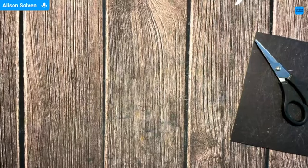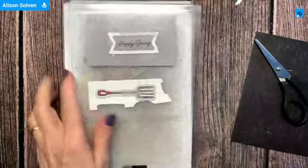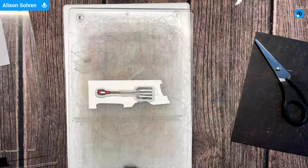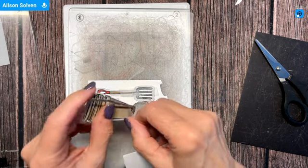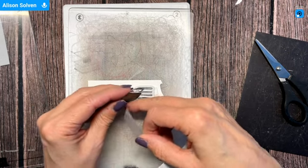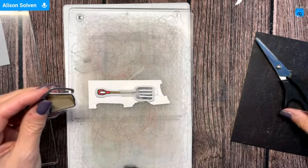All our bits and bobs, as they like to say. Oh, one went flying on the floor, so I have to go get it. That's what happens with live. Okay, so I'll just carefully remove all of these. And like I said, I keep the tape just on the side of my desk so I can reuse it.